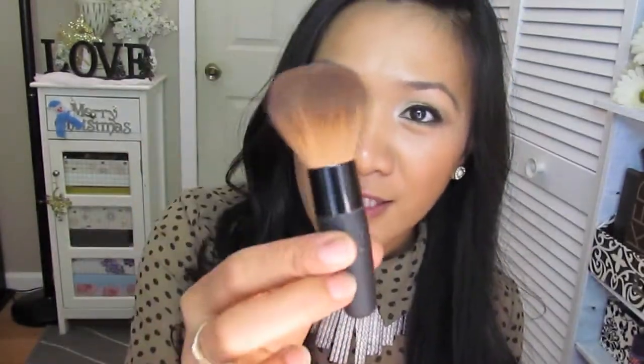But this one in particular is their bronzing brush, and it's really round, and it's so soft, and not too dense, so it applies powder nicely on your face. It's such a nice shape, and it's tiny, so you can take this on the go with you in a purse, and you won't feel bad about damaging it because it's only like $7. So love that.